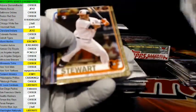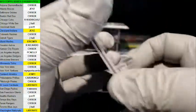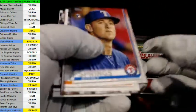I know it's just an insert set, but seeing the front of some of those older cards is kind of cool. DJ Stewart for the Orioles, 234 of 2019. Yes, he does. Probably 6 of the 9 boxes that we've done so far. Mike Trout, iconic card. There you go.